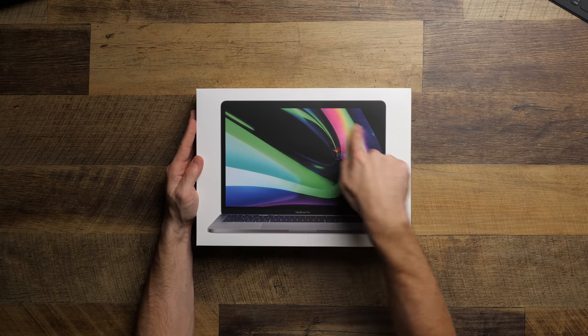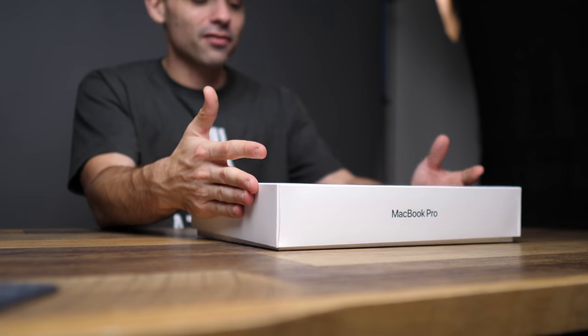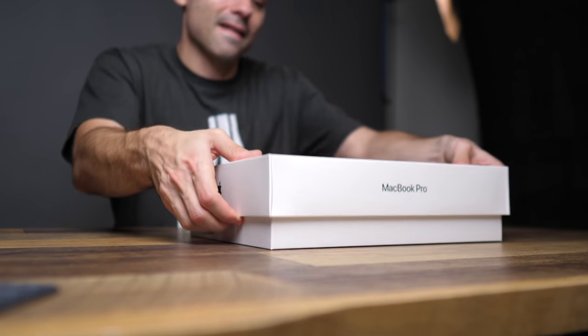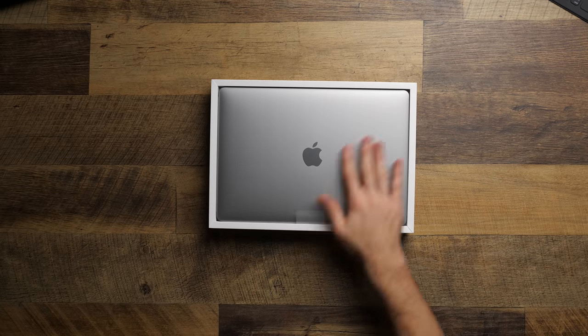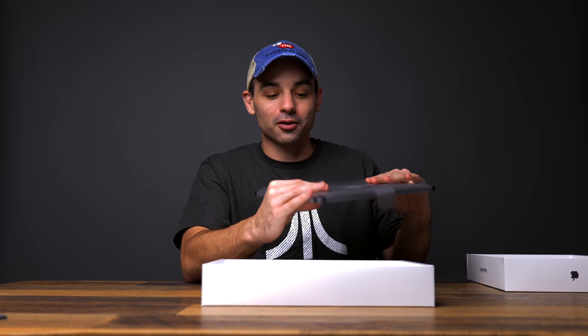I do really like this background. That background is calling to me, but it's not the Big Sur background, which is my favorite background I think I've ever seen before. Come on. There we go, thar she be. And it is, much like the MacBook Air that we unboxed, freezing cold because I assume it's been on a delivery van all day.